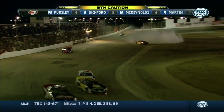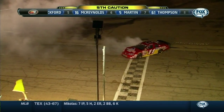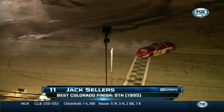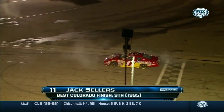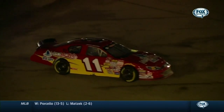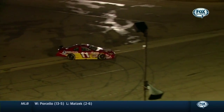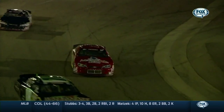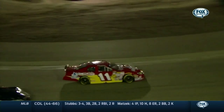Oh, Jack Sellers is around right at the flag stand, and that happened pretty close to the front of the leader. Tell you, Eggleston had a bit of a moment too. He was driving around the lapped car. Looked like he may have made a little contact right as Jack Sellers had spun. He was going around Jairo Avila Jr., and there was some close contact there. The last thing he wanted was a caution flag, that's for sure.